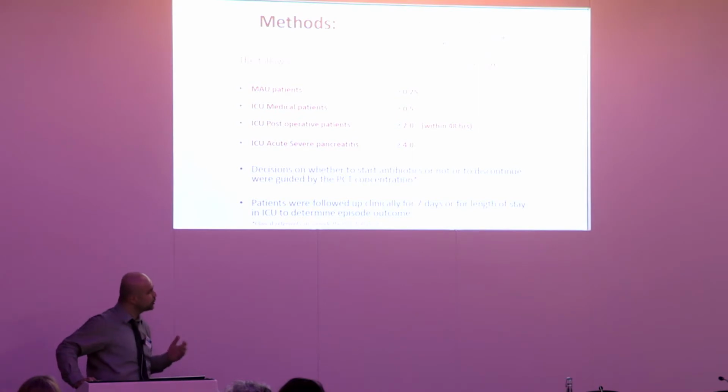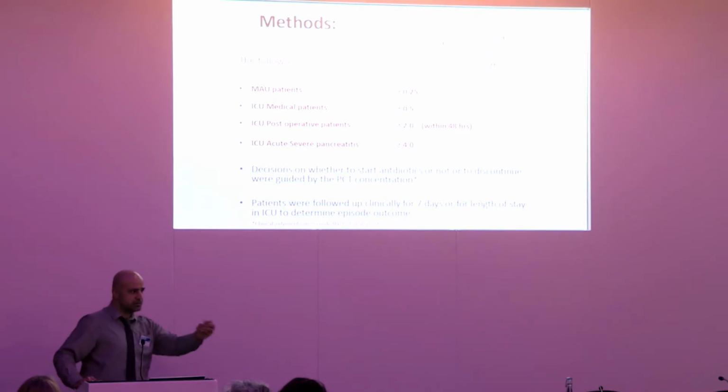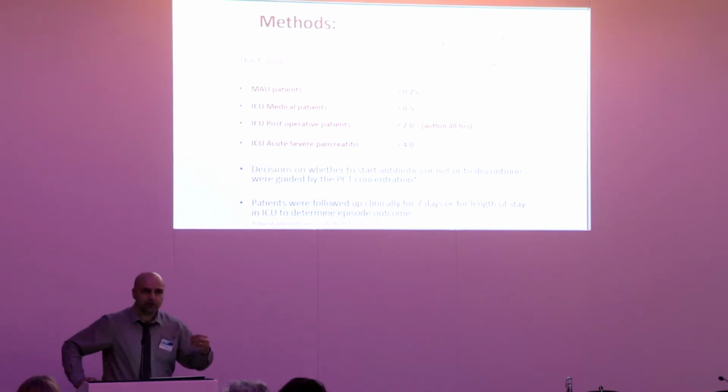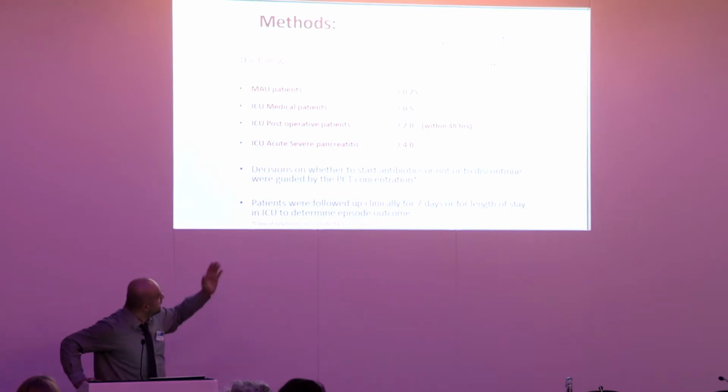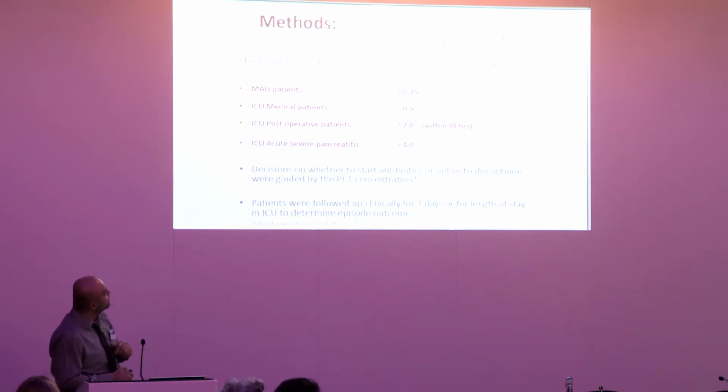And we used these cutoffs based on a wide range of publications. So in MAU, in Matt's unit, 0.25 microgram per liter. If the clinician suspects an infection or is not sure, we give antibiotic. Anything below that, we withhold antibiotics. Same patient in ICU, 0.5. As you can see, pancreatitis, 4 microgram per liter, because some inflammation could lead to rise of procalcitonin physiologically. Post-operative patient, again, trauma could lead to increase in procalcitonin within 48 hours.